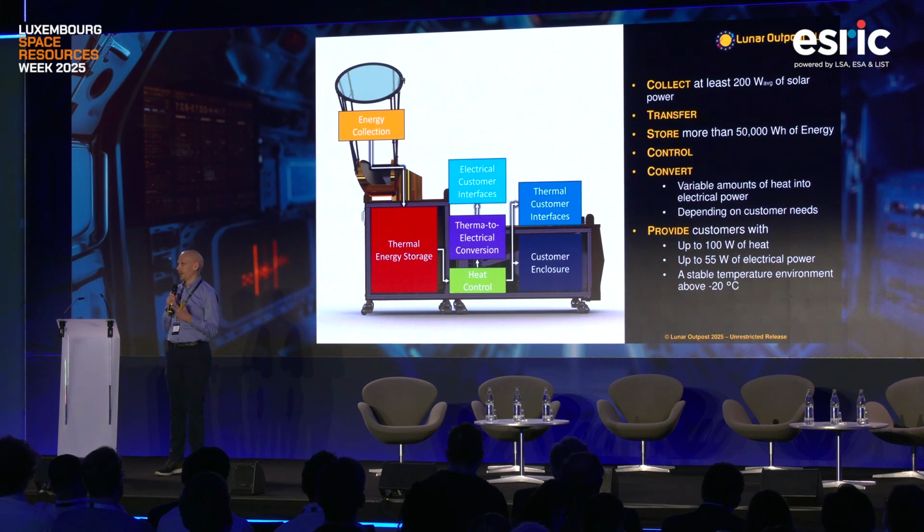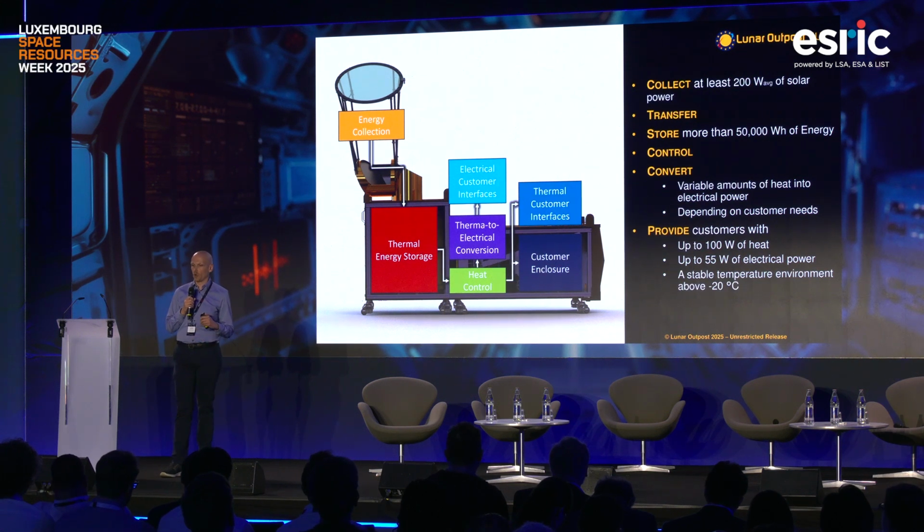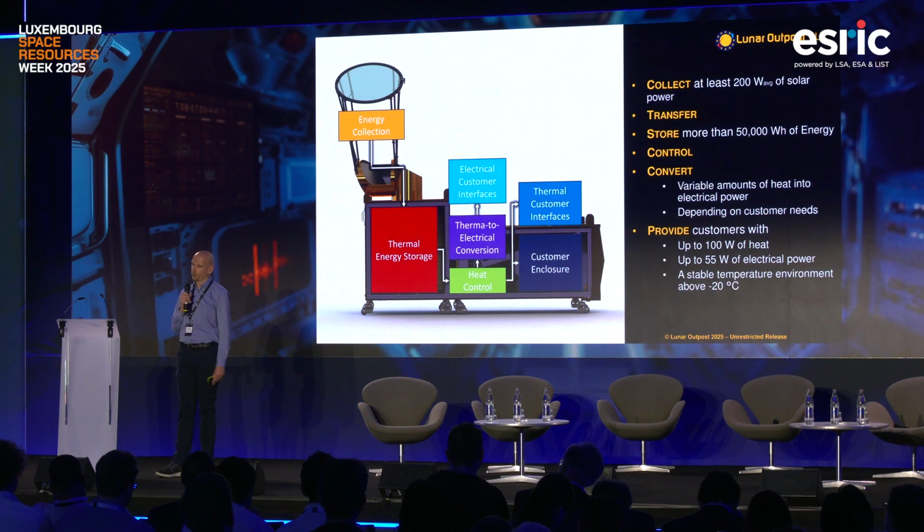There's a third way to distribute the heat here, which is into a thermal to electrical conversion system. Here we use the heat to generate electricity, which is then also provided to customers, either on the inside or the outside of the system. We can generate up to 100 watts of heat, which we can provide to customers, or 50 to 55 watts of electrical power, which can also be provided to the customers. The thermal garage, as we call it, which provides shelter to the customers, is kept at temperatures above minus 20 degrees, which most electronics can withstand.